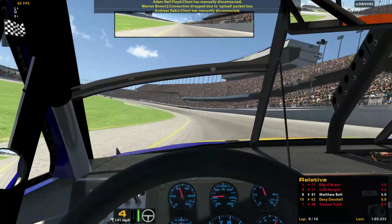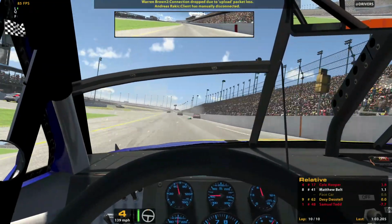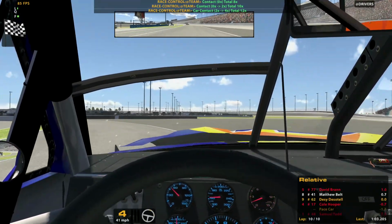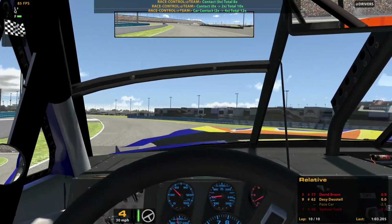We got a huge crash across the line here. Let's see if they stay on track. That's it. We're done. I was hoping it was going to act like a ramp or something. Nope. Head on. Dead stop. Engine dead. To the road course we go.